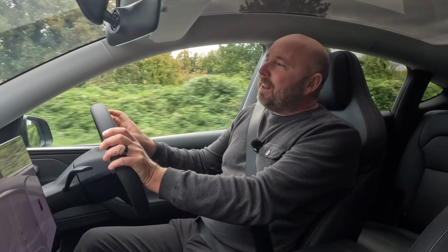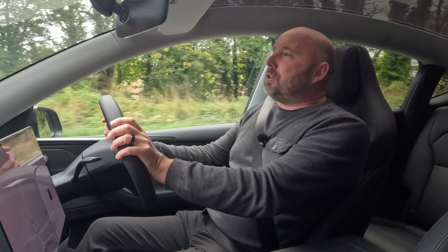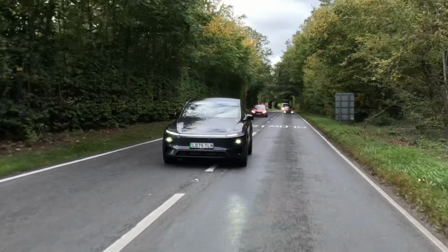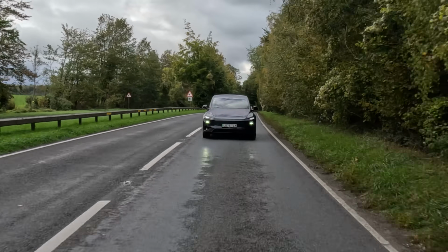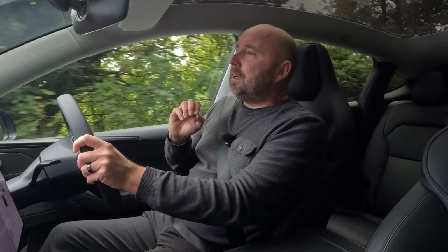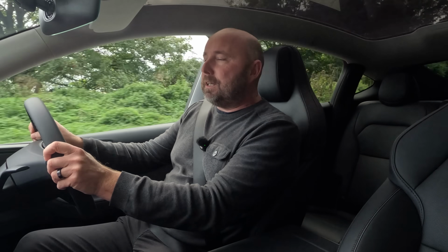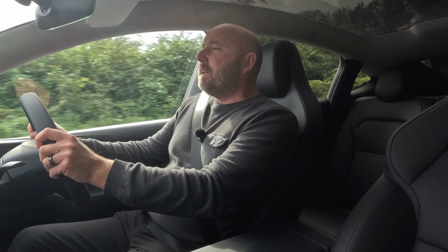So I don't think this is going to be quite as much of a track car as the Ioniq 5N. I think this is going to be your very, very fast, practical family car, but really mainly for road use. So how is it on the road? Well, that's what I'm really keen to find out here today.